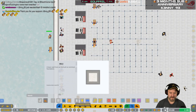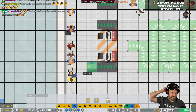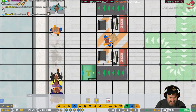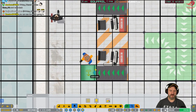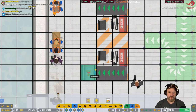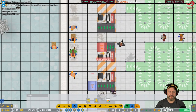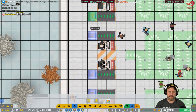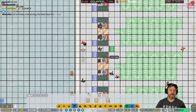Okay, so let's see. Conveyor, baggage, high speed escalator down. Like that? What's the orientation of this thing? Like that? It's kind of impossible to see what that is. Yeah, but do we want the arrow like that? The way around. So like that, yeah? Kenny, thank you for 3 months. So one of them. Okay, escalator's going down.